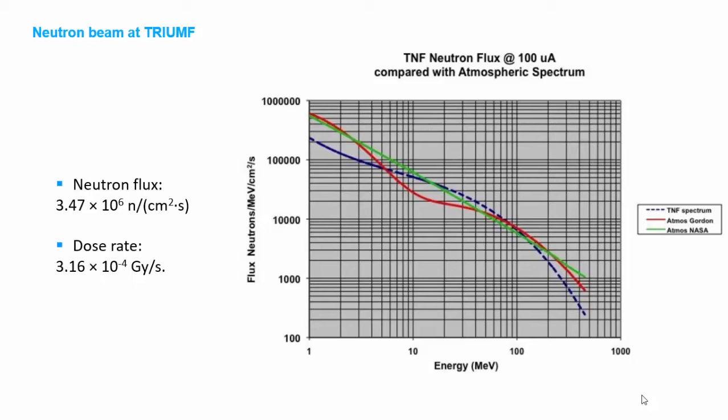What's also interesting to note, the spectrum measured for the TRIUMF facility is in blue. It's also very, very close to the neutron spectrum in the upper atmosphere, as measured in the green line by NASA or from a publication in red. So it's a pretty good match, and we're using this facility actually mainly for aviation companies that come and test their electronics, how it behaves in the upper atmosphere.